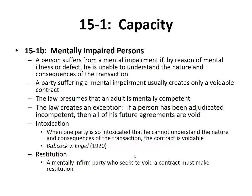The law does create one exception to this rule. If a person has been adjudicated incompetent, a court has declared them incompetent, then all of the future agreements are void. Not voidable, they're void. They no longer have any contractual capacity.